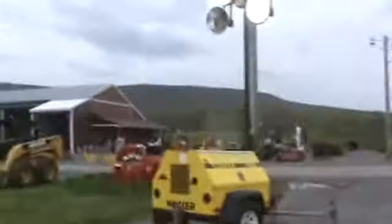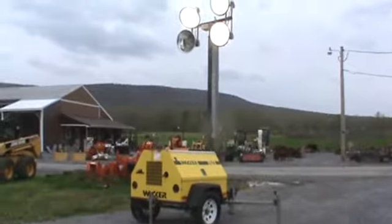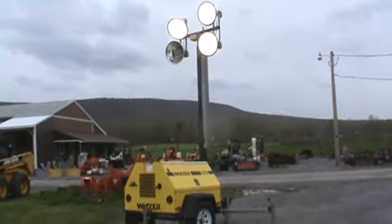Very nice unit there. Sold new at our local Case dealer. He's our Wacker dealer. The Wacker's the same as a Magnum 2000. I have one myself. I've got 7,000 hours on it. They're a good light tower. As long as you maintain them, they'll run forever.